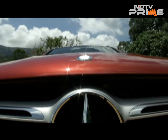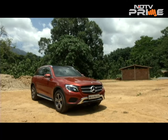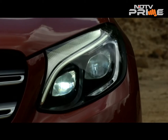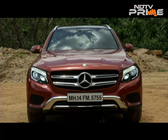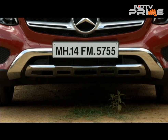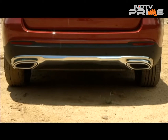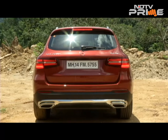So it's based on the C-Class, and that's where it borrows some of its looks too. The front grille and headlamps bear resemblance to the C, but the shape of the hood and the LED lights give it a unique look. The front bumper gets more protection, and that is to provide a higher angle of approach when off-roading. Even the rear bumper has been designed to give the GLC a shorter overhang, and yes, it looks best in this cardinal red paint for sure.